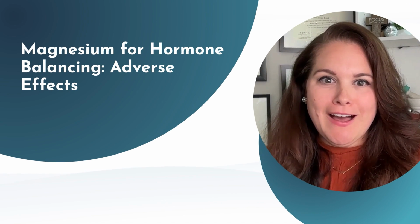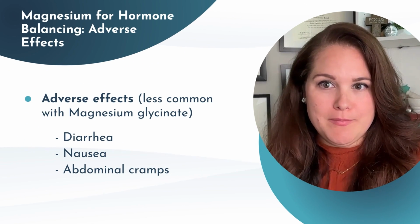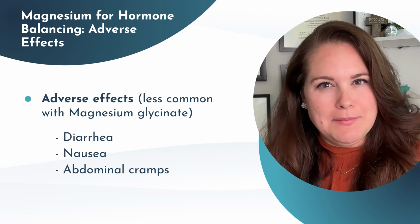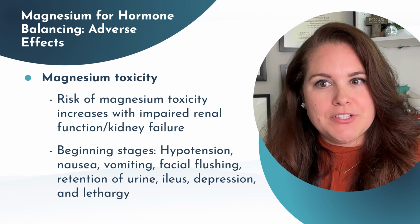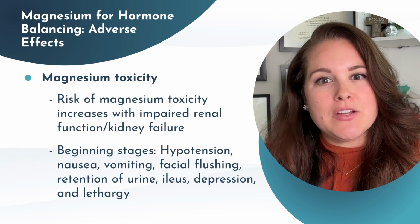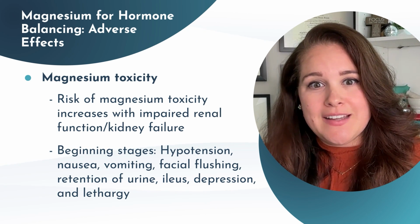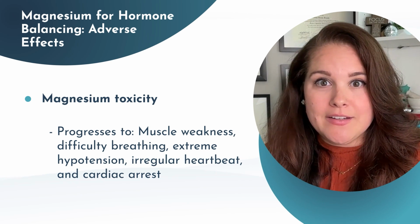Magnesium is generally safe, but like all supplements, it can cause adverse effects, especially as we move into higher doses or with certain forms. Diarrhea, nausea, and abdominal cramps are the most common side effects and typically seen with forms like magnesium oxide and sometimes citrate. Magnesium toxicity is rare, but it can occur, especially in individuals taking larger therapeutic doses or those who have kidney impairment. Initial symptoms may include hypotension, nausea, vomiting, facial flushing, and lethargy. And if left untreated, it can progress to muscle weakness, difficulty breathing, severe hypotension, irregular heart rate, and cardiac arrest.